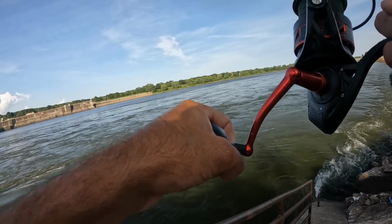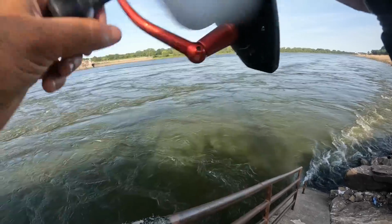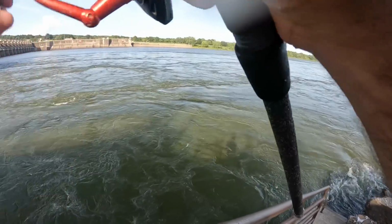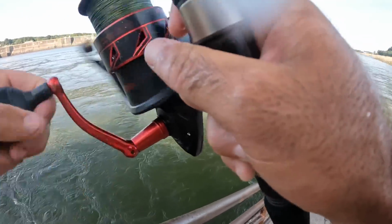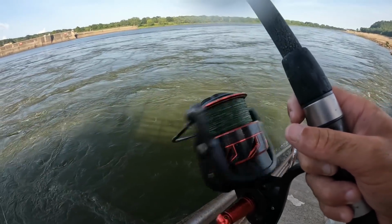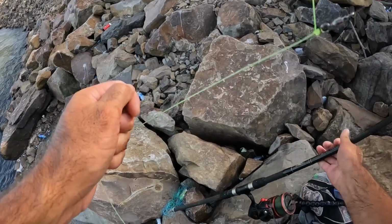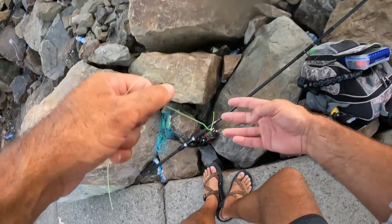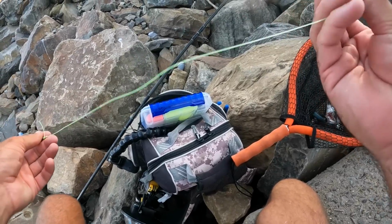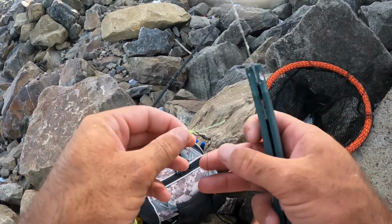Oh gosh. Uh-oh. Oh, did he break me? Oh my gosh, he's busted me. What'd he break? Oh my gosh, that was a big one. What happened? Oh, he broke the hook. No, that sucks. That was a good fish, guys. This is 50-pound mono. He just broke it right there at the hook. Might need some stronger line, honestly.